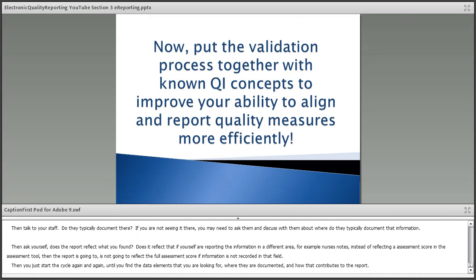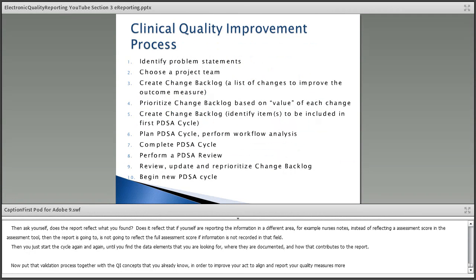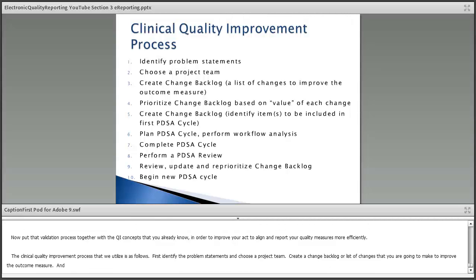Now put that validation process together with the QI concepts that you already know in order to improve your ability to align and report your quality measures more efficiently. The clinical quality improvement process that we utilize is as follows. First, identify the problem statements and choose a project team. Create a change backlog, or a list of changes that you're going to make to improve the outcome measure, and prioritize those changes based on the value of each change.